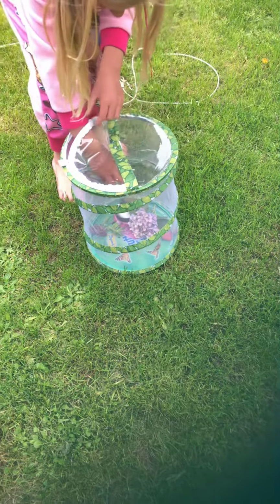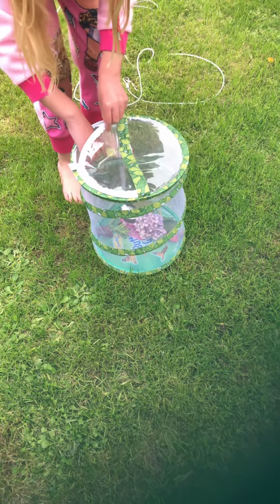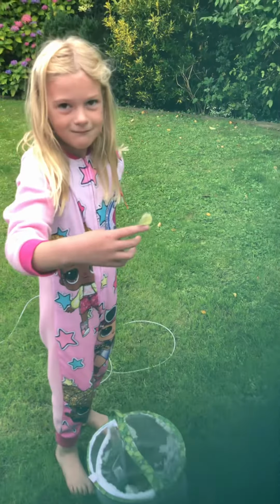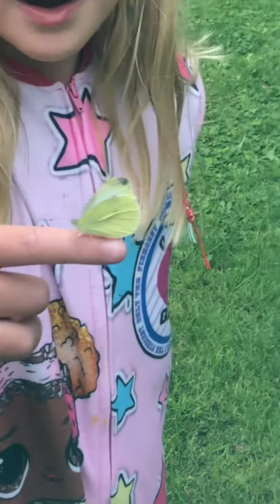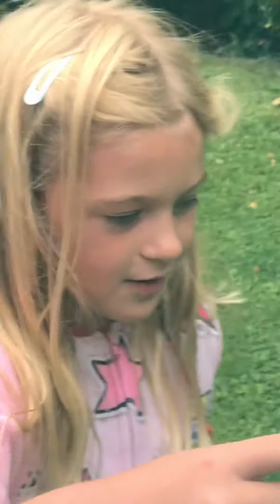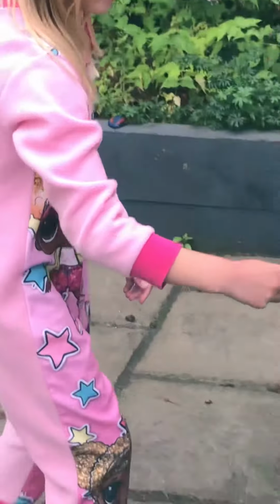There you are. Okay, got the cabbage white out. So now I'm going to release you. Just go and put him over by here. See if he wants to go off. Want to go off, bud?